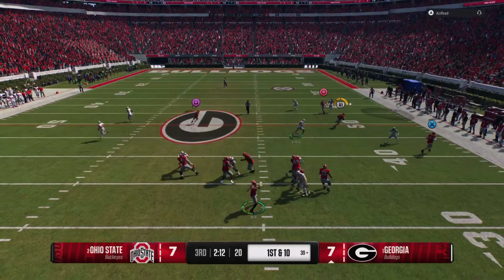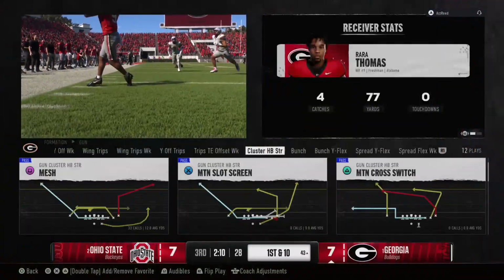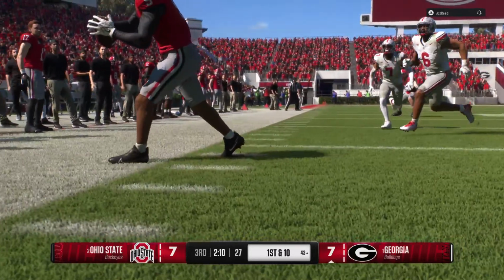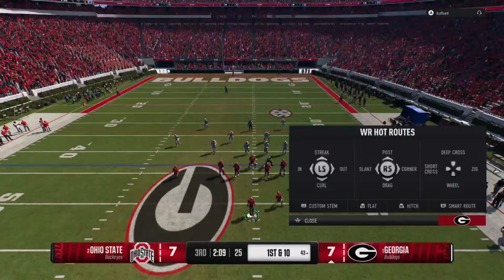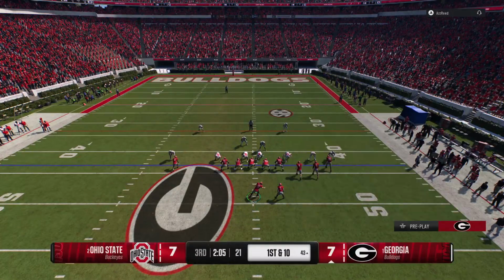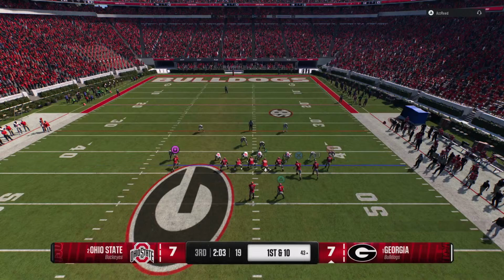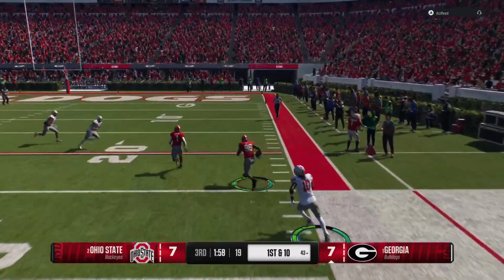Looking to go up top on first down. A beautifully placed ball to the outside and the toe drag for the big pickup. The Dogs pick up the first down through the air, and the Georgia faithful starting to howl and bark. And we've seen that in the past with Georgia. Maybe you get a little bit conservative, a little bit too much reliant on great defense, run the football.